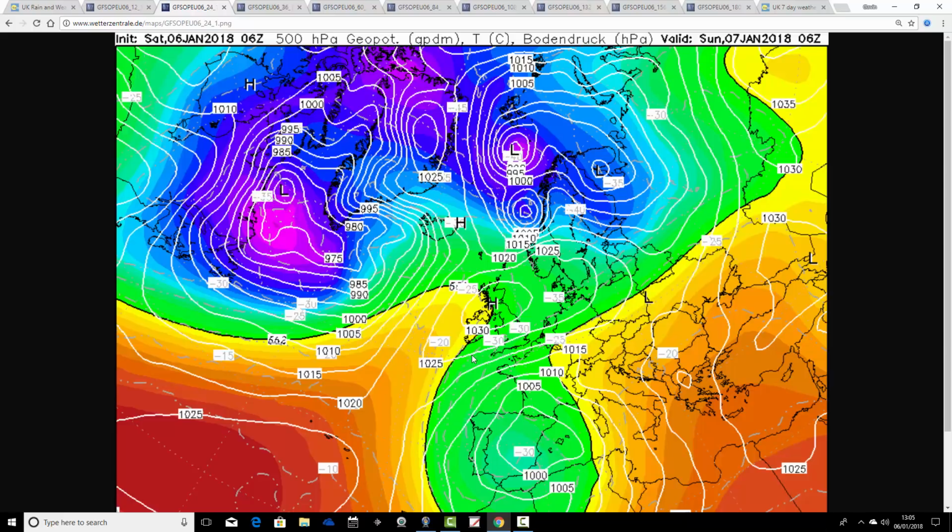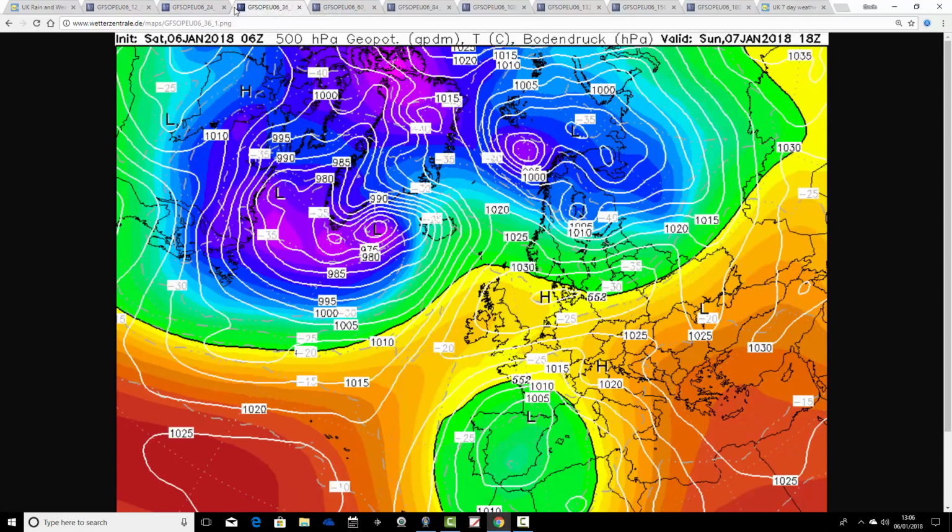I say not as cold down in the south, because there we've got more of an easterly breeze and a little bit more in the way of cloud. As we move through into Sunday, high pressure is going to be dominating the weather. It's just to our east by this point. It's bringing in still this easterly breeze across England and Wales, so it will be a little bit breezier there. A little bit of cloud coming and going down in the south, southeast.